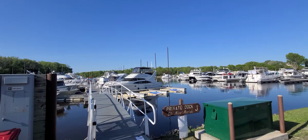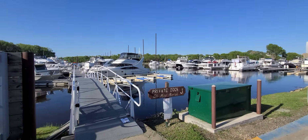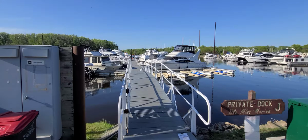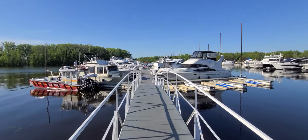I am coming to you from Ole Miss Marina. This here is where the boat is parked, specifically on J-Dock, which is just down here. That is where the 42 Carver on our journey is located. And I'm going to start our little video tour right here.